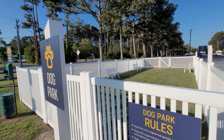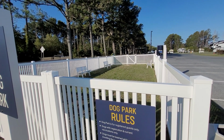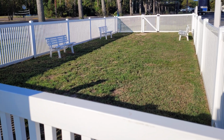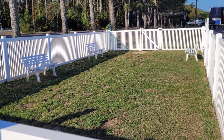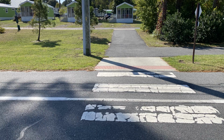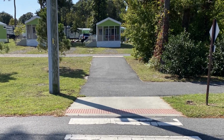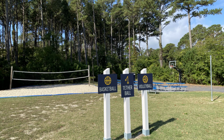They do have a dog park, probably best for some smaller dogs. And even a batting cage. If you continue across the road, there's another section of the campground, and over there you'll find basketball, volleyball, and tetherball.